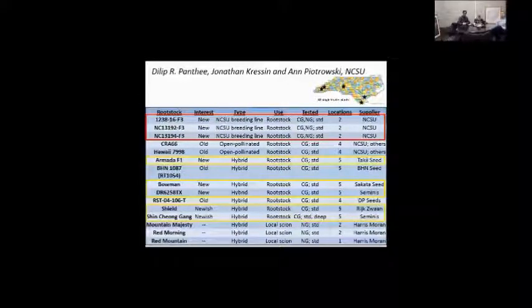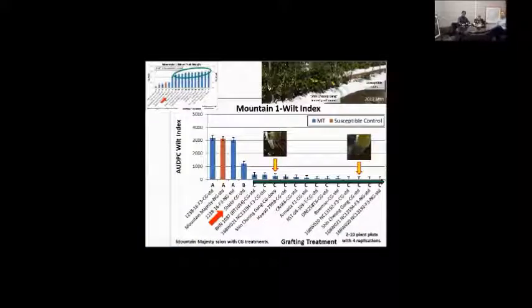Dilipanthy and his group at North Carolina have been doing a multi-location test for resistance to bacterial wilt. And I'm just summarizing data from one of their locations here. So a key point is that there are several rootstocks, some commercial, some experimental, that are providing resistance. And the fruit size is not just high, but commercially acceptable for this material.